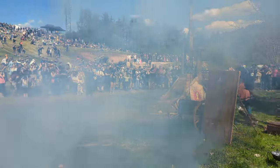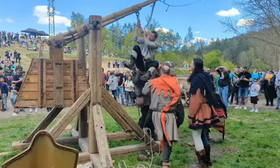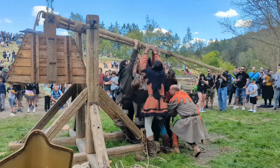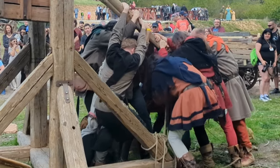They brought as well a trebuchet, and nowadays there are more and more trebuchets coming to the battlefields, but it used not to be the case a few years ago, so I'm quite happy to see that and see how they operate it and how they put the sling together and so on. Yeah, I think it's a good addition for people who come there for the first time.